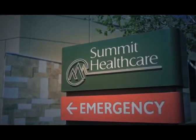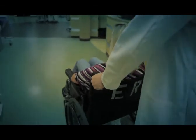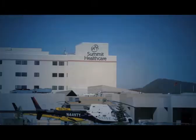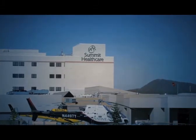They will be prepared to deal with any problem you have and will either treat and release you, admit you, or refer you to another facility. It won't be cheap and it won't be quick, but you are in the right place for a serious case.